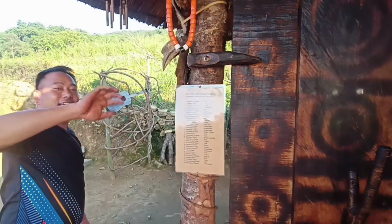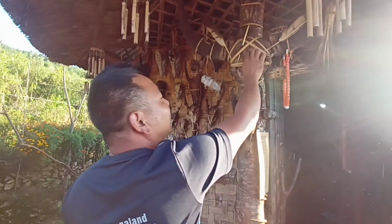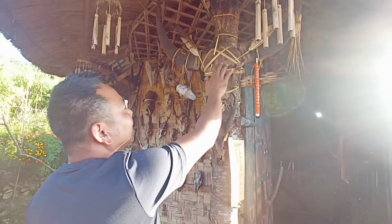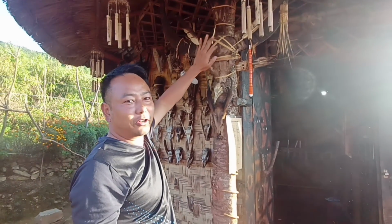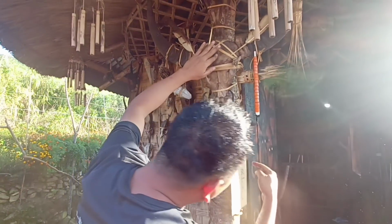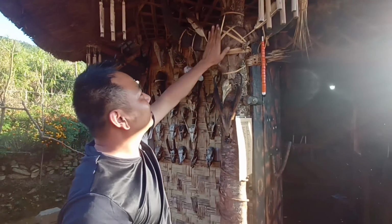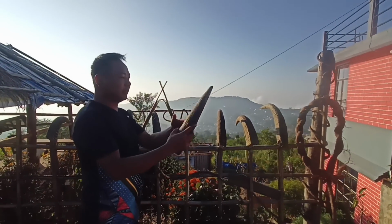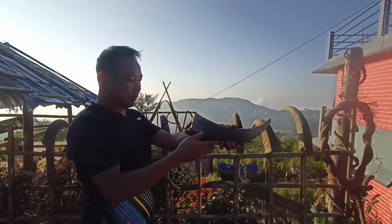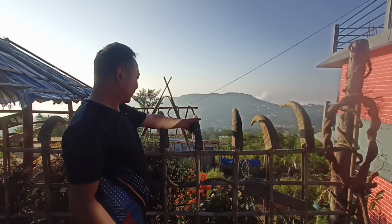And check this one. This one is the skull of a buffalo. We call it zhe in our dialect. Actually, this buffalo skull came all the way from Peren, from Nam Nahe. So all the way from Peren, okay? And we have the buffalo horns here. These are also all the way from Peren district, from Namnahe.